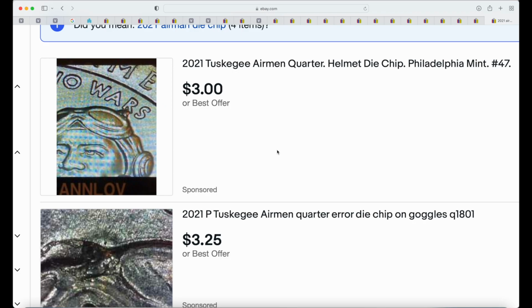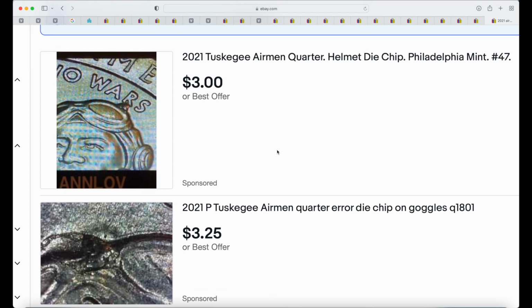Apologies if you knew all this, but for those of you that are new to coin roll hunting or hunting quarters, I think it's important you know this, because this can turn a skunk box into at least something you could earn a couple of bucks for. And there's a lot of errors to find. This is just the tip of the spear.